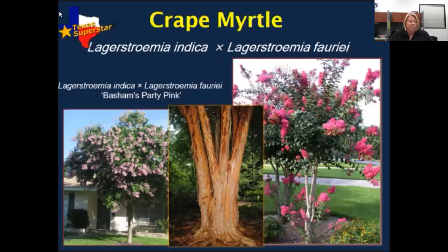So throughout the program, you'll see this logo, Texas Superstar. It means that the plant that I'm highlighting is a Texas Superstar.